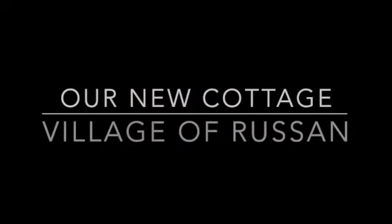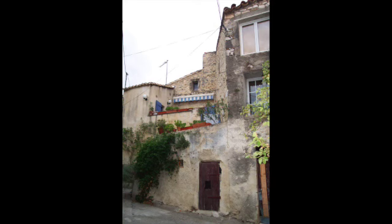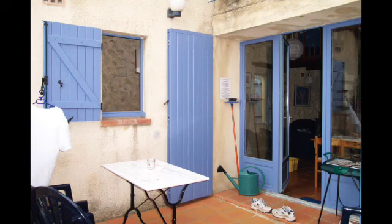Our new home was in the village of Roussan. We had been warned ahead of time that the roadway up to the cottage entrance was narrow, and it certainly was, but we managed to get the car up there with about an inch to spare on either side, and we were able to unload and get settled into our new cottage.